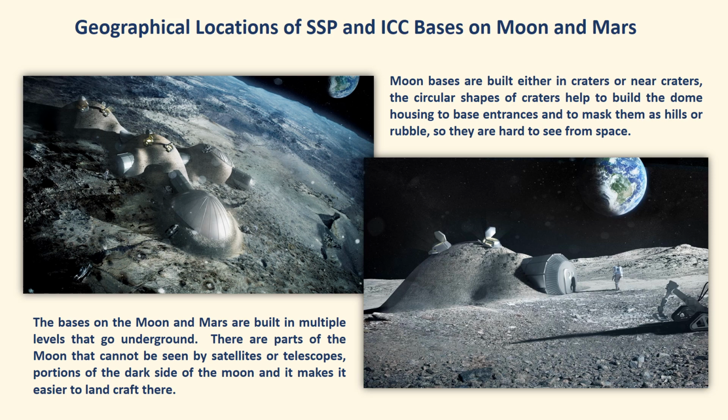There are parts of the Moon that cannot be seen by satellites or telescopes, portions of the dark side of the Moon, and it makes it easier to land craft there without being spotted or seen by radar, by telescopes, or satellites that are up in Earth orbit and near Mars orbit, near the moon as well.